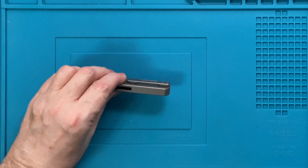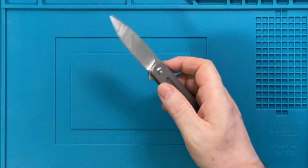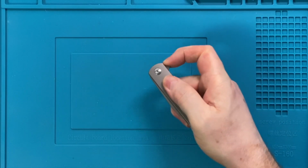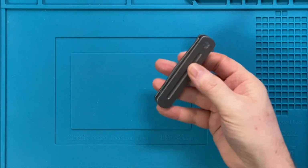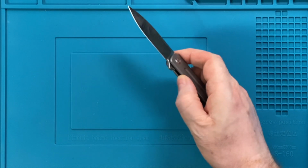As I said, it's a side flipper, and the blade runs on bearings very smoothly. It has a very strong detent. In fact, I think too strong, and we're going to come back to that. It locks open very securely, and there are never misfires. When you activate that flip, it opens fast and loud and firmly.